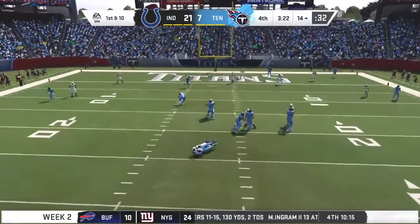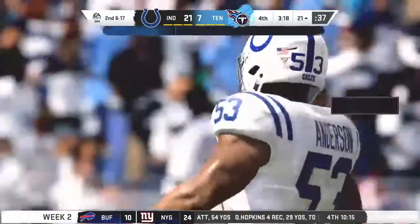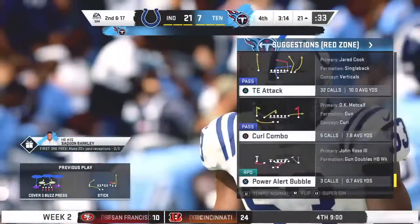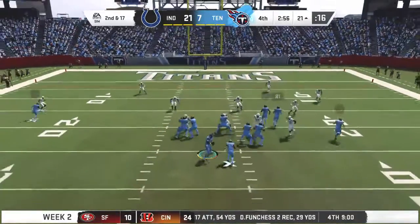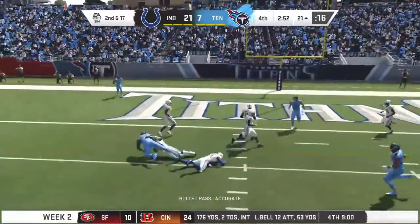Now Haskins, nowhere to escape, and he goes down. Ryan Anderson able to get in there for his 2nd sack of the afternoon. And you hate to say it with a rookie quarterback. He's done some good things, but overall, looked a little bit overwhelmed back there, hasn't he? He certainly has. But in his defense, he hasn't had a lot of time to throw the football.